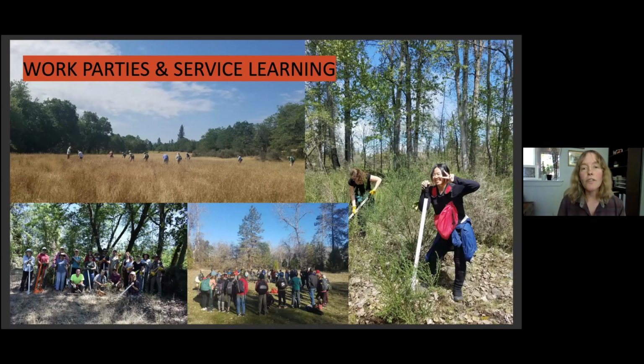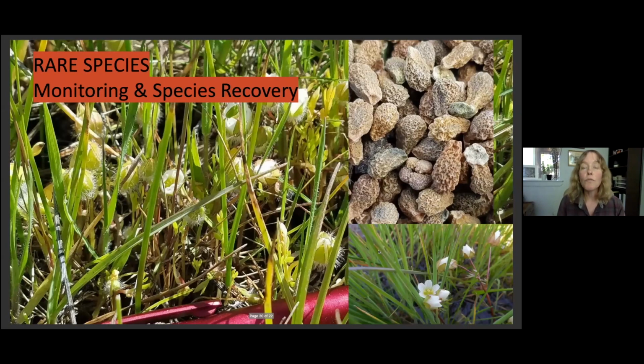The preserve hosts some rare species. We monitored rare species, including large flowered woolly meadowfoam, which is an endangered species that likes vernal pools. With funding from the U.S. Fish and Wildlife Service, we also this fall spread seeds to increase populations and to help with species recovery.